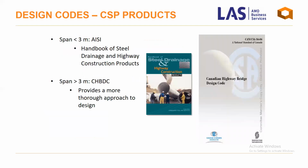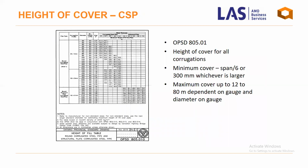So when we go, I don't know how much we're going to go into this, but the design codes for the different spans available within your municipalities. Anything under 3 meters, we need to go with the Handbook of Steel Drainage and Highway Construction Products, AISI standards. Anything over 3 meters needs to conform to the Canadian Highway Bridge Design Code, which you can see pictures of here, and we have copies available as well if you don't have these, which we can provide.